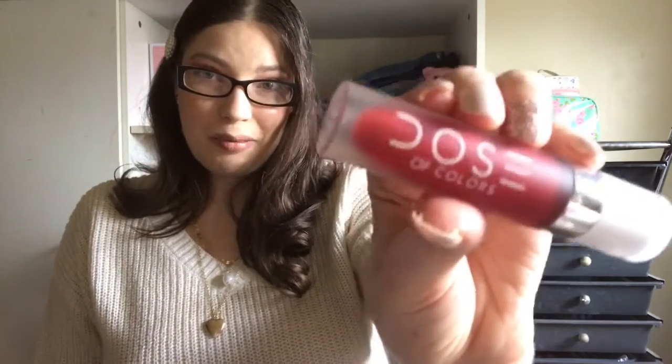And I'm so excited that I now actually have a staple red lip that I can actually talk about to you guys and wear. And that's a really nice color. I'm happy with that, and that's $18, guys. Super amazing. Definitely a must have.